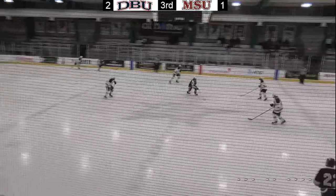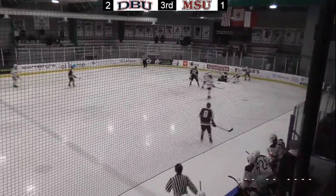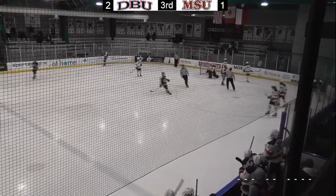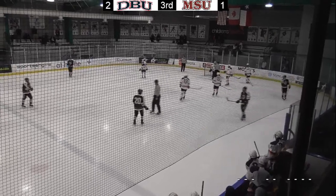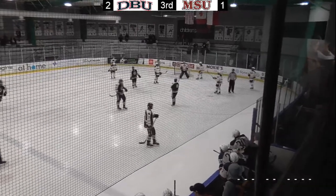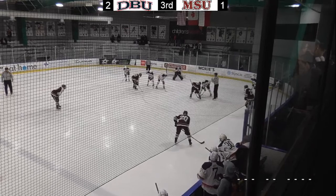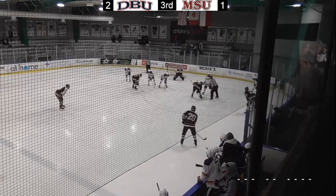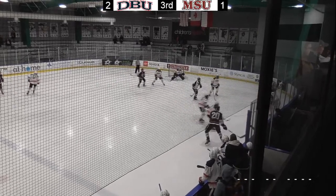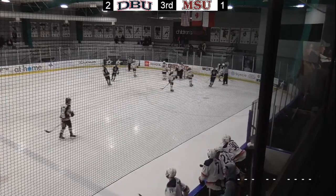Missouri State skating with it through the neutral zone. Gains the offensive zone, cuts around one defenseman, gets a shot, and that is held on by the DBU netminder. 8 minutes remaining in the third period. Missouri State comes away with that face-off. Puck along the half wall, sent in towards the net, and that's gloved by the DBU netminder.